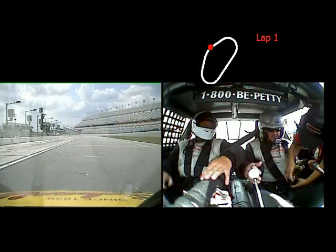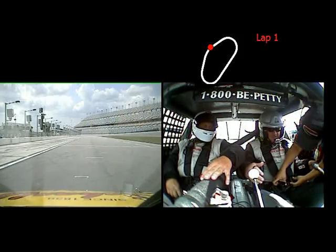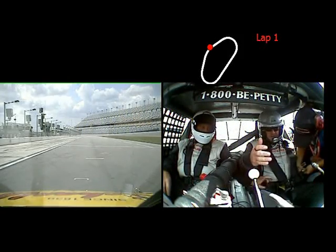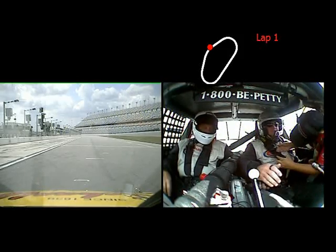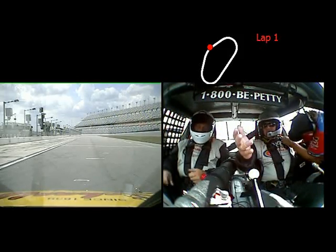So far, yeah. What's your first and last name and where you from? Robert Kittredge out of Savannah. Awesome. You ever done this before? Nope. Not in a purpose-built vehicle.